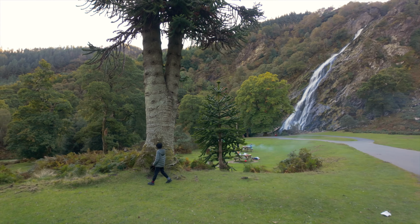It's a really impressive waterfall with just the smallest amount of spray coming off of it. It is really loud, though. It's a very loud waterfall because you can get really up close to it. But the stream that flows from the waterfall, just as impressive.